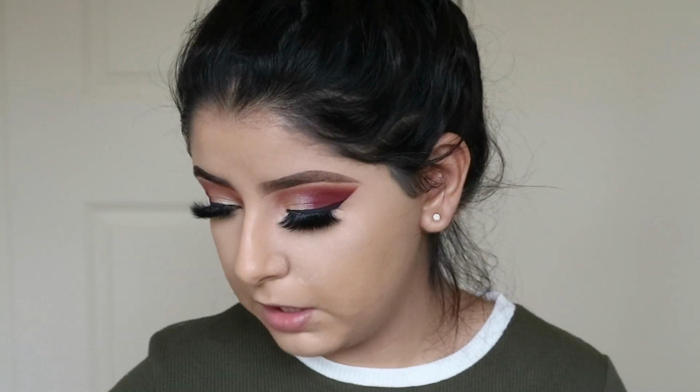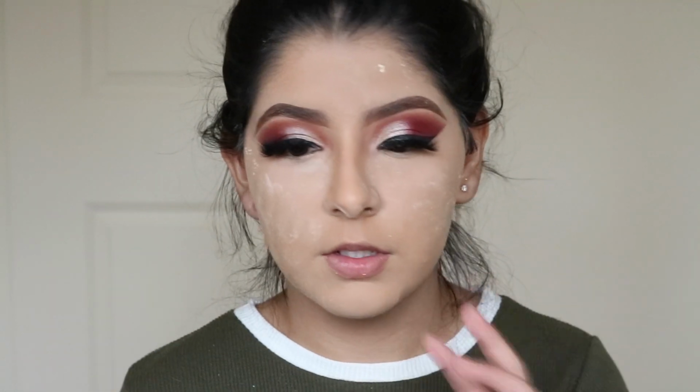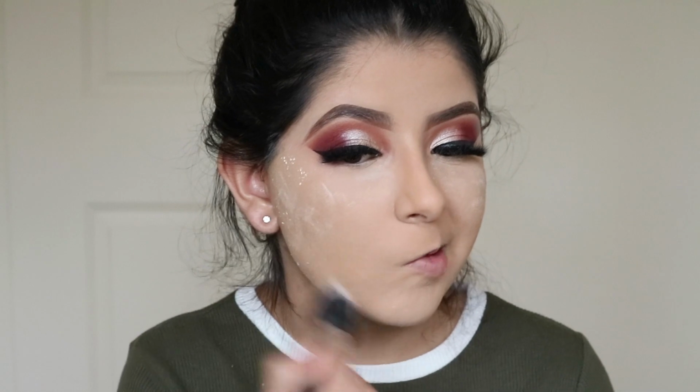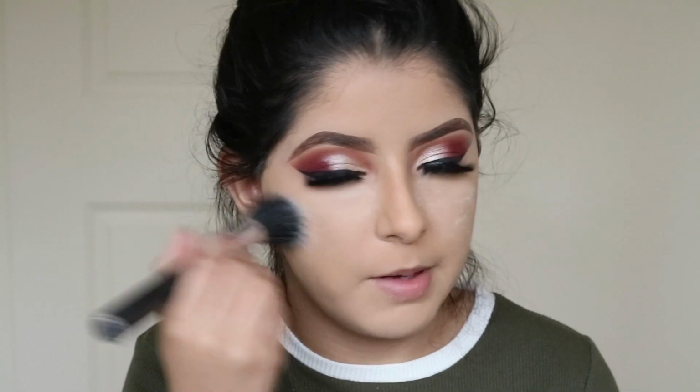But I'm just gonna bake underneath my eyes and then I'll set the rest of my face. I'm just gonna dust everything away. I know that there's some parts that are chunky, but that's okay. It just wipes away. My sponge was just a little bit too damp for the powder, but it's no big deal. It's not gonna affect my makeup at all.